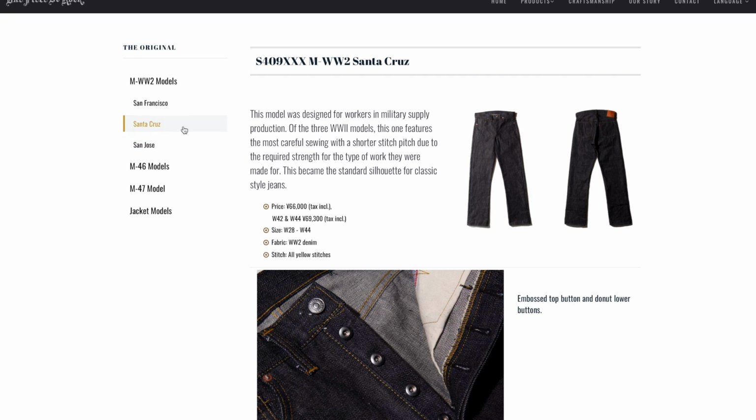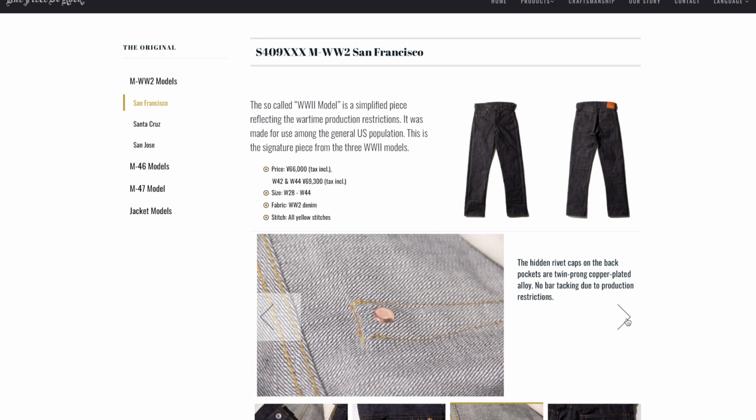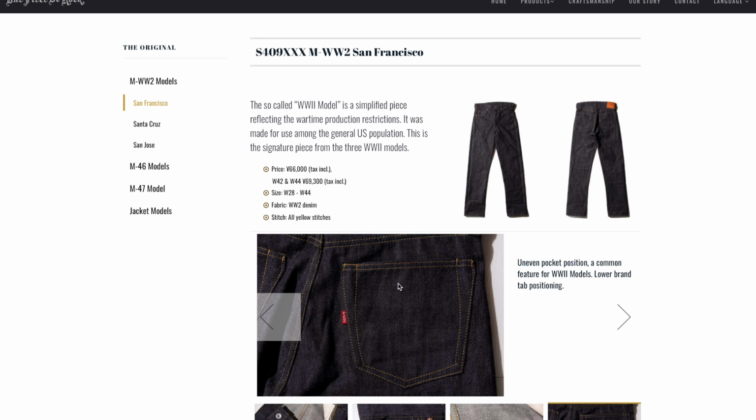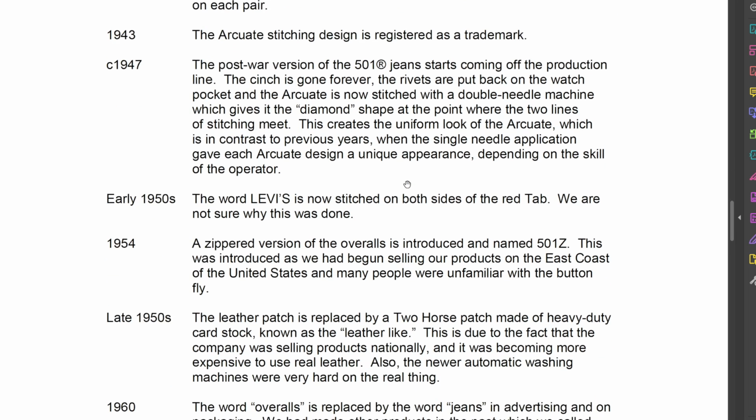This became the standard silhouette for classic style jeans. The so-called World War II model is a simplified piece reflecting the wartime production restrictions. It was made for use among the general U.S. population. This is the signature piece from the 3 World War II models. So little things like that. This says no rivet on the coin pocket. And see this? As I said, no arcuate to save money or whatever. So all very fascinating. 1943: the arcuate stitching design is registered as a trademark, so nobody else can use it.